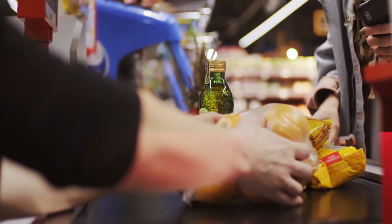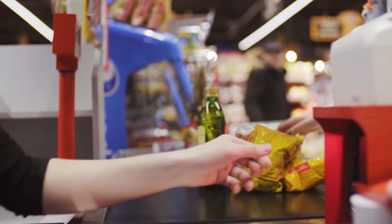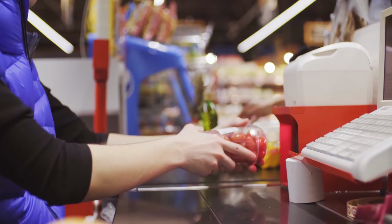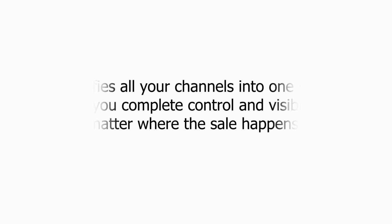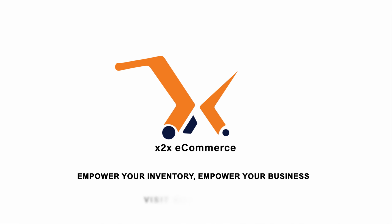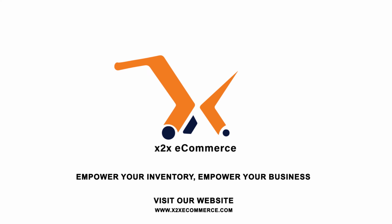Problem 3. Multi-channel chaos. Managing inventory across online stores, physical locations, and warehouses can feel overwhelming. X2x unifies all your channels into one system, giving you complete control and visibility no matter where the sale happens. With x2x, real-time inventory management isn't just possible, it's effortless.